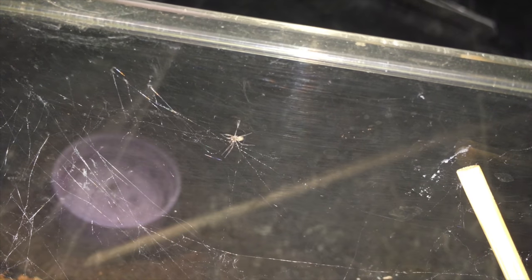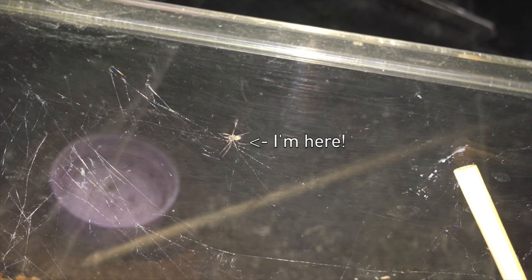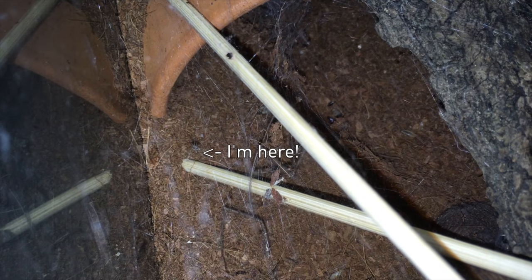But she made an egg sac, and out of that egg sac, a few spiderlings came out, and they had a few webs inside the enclosure. And I'm pretty sure some of them actually got out of the faunarium and into my fish room, so they could be anywhere. And they looked like this. And then one of them molted, and it looked like this.